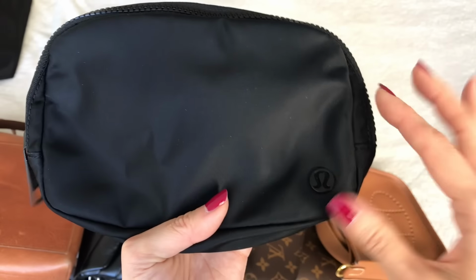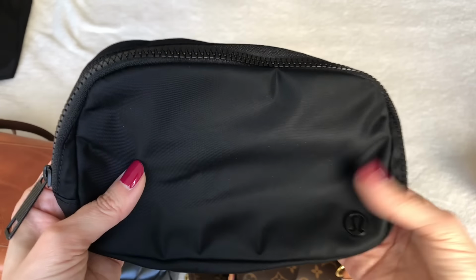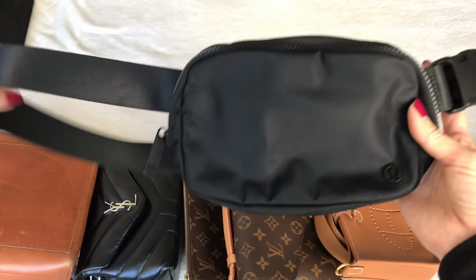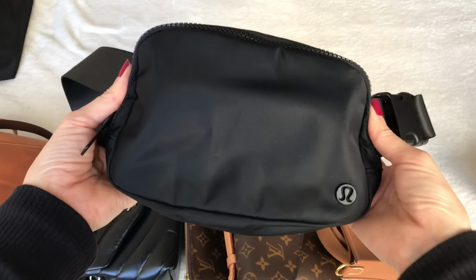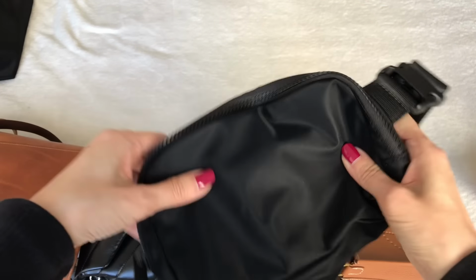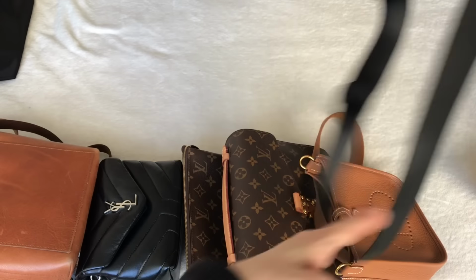I don't know if they have this monochrome black version, but if you're looking for different colors, they definitely have a whole array of colors. And price is the same, $38. So highly recommend this. I've been using this a lot just to run around and pick up my kids too. Yesterday I had to take my kids to the dentist, and I just wore this over my coat. So easy, hands-free, right? And especially if it's raining, it's nylon, so it's perfect.